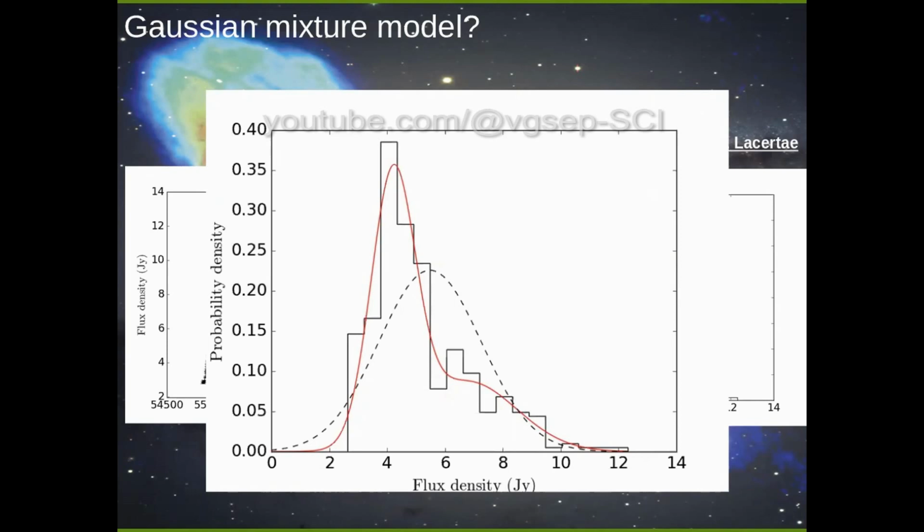So you might be thinking, what is the physical interpretation of this? What we had in mind at the time is that the source undergoes changes in the activity state. Basically, the first peak you see here describes the underlying quiescent or steady state emission, if you will. And then on top of that, you have flaring episodes that create the second peak.